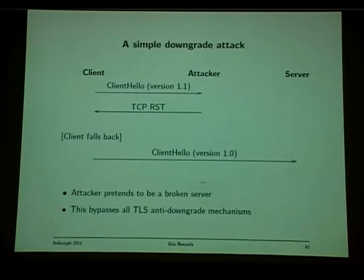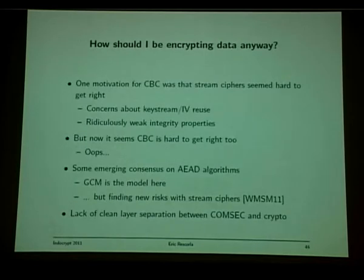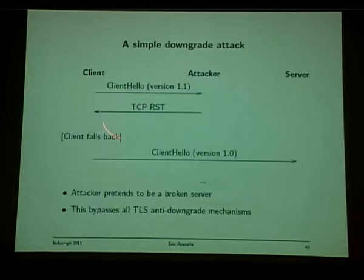The client connects to the server, and the client and server both support TLS 1.1. The client sends a client hello with TLS 1.1, and the attacker simulates being a broken server and sends back an RST. The client goes, oh, this must be one of the small fraction of servers which are too stupid to support TLS 1.1 in any way, and it just reconnects with a version 1.0 client hello.